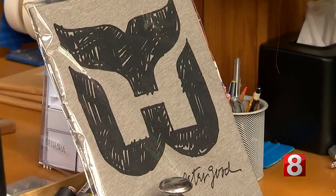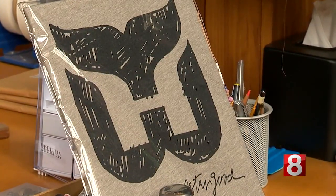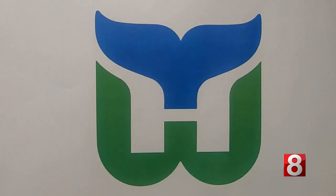Peter, it's been more than 40 years since you designed this logo. What do you think when you still see it on someone's back or someone's jacket or on TV? Well, it is a phenomenal experience, and I'm gratified by the longevity of the logo.